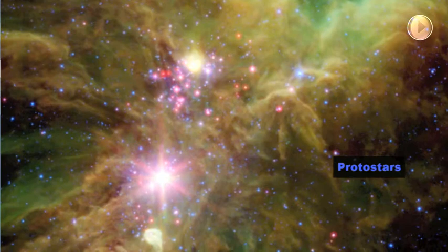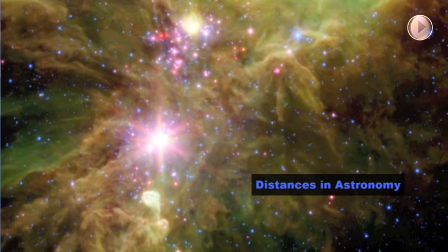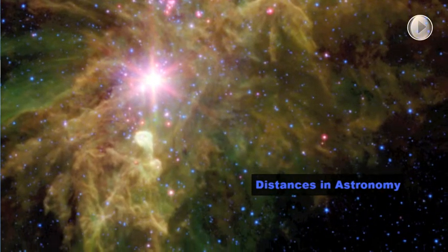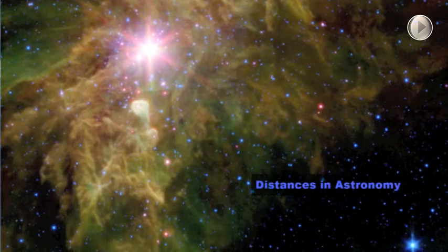Panning further to the south, we can see the famous Cone Nebula pointing upwards towards the Snowflake Cluster. This pillar of gas and dust is 7 light-years in length. That's nearly twice the distance from the Earth to the nearest star. In this Hubble Space Telescope image, we are looking at just the top 2.5 light-years of the nebula.